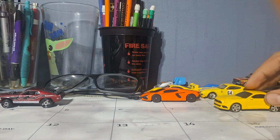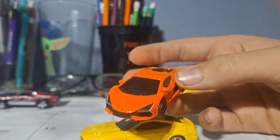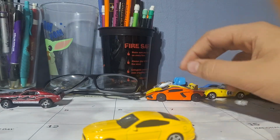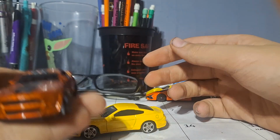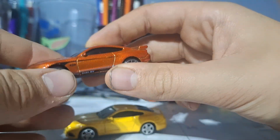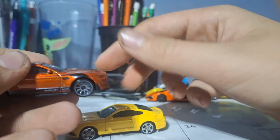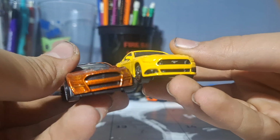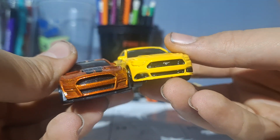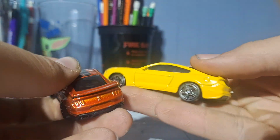Next comparison, we have another Mustang here that I bought, obviously, because I don't think I have one of these Lambos from Hot Wheels. I don't even know if they made one. This is the 2019. So for Hot Wheels, I found a 2020 Shelby. So this is a Shelby, not a GT. Well, actually, I think it's a Shelby GT 500, but this is just a standard GT. So it's not really that good of a comparison. I don't even really know why I brought this one out. It's probably because I had found it before, but here it is.